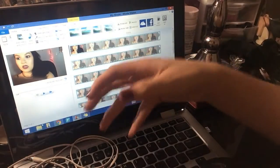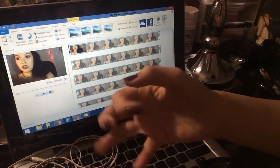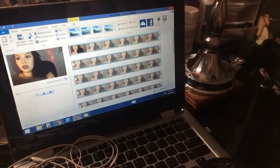which this process would normally take a lot longer, anywhere from 10 to 20 minutes depending on how big it is.